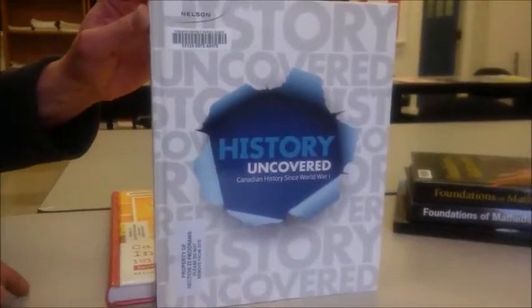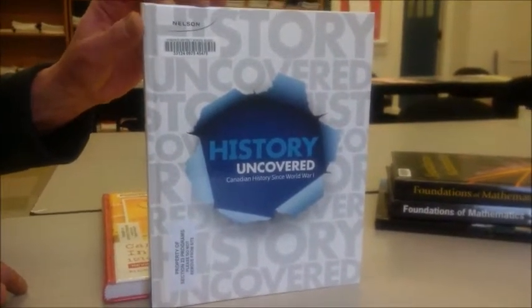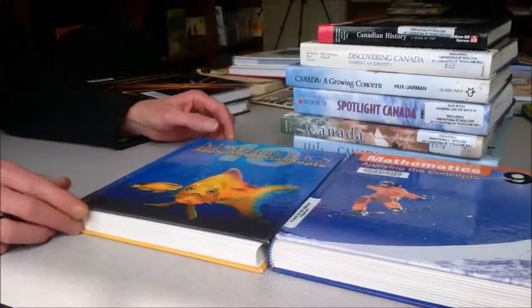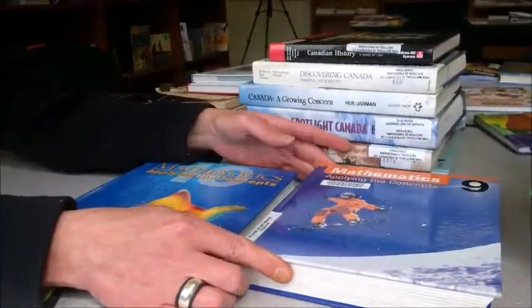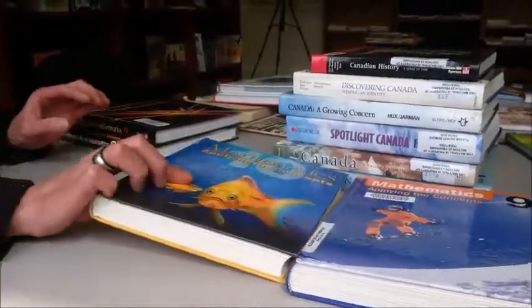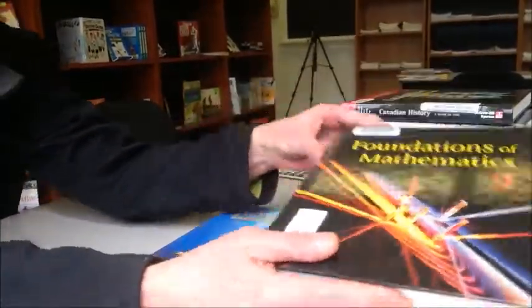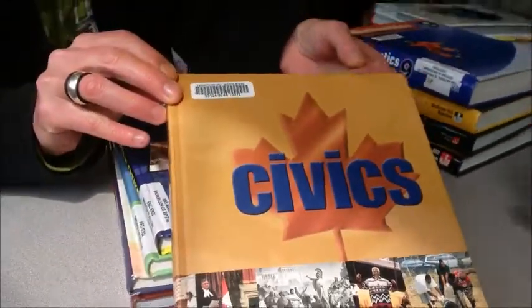Two history books we generally provide for grade 10 history are History Uncovered, which is the applied course, and Canadian Sources Investigated, which is the academic course. Mathematics textbooks that we have been taking out of classrooms are the Applying the Concepts, grade 9 and grade 10. Instead of these two, you should be using Foundations of Mathematics 9 and Foundations of Mathematics 10.